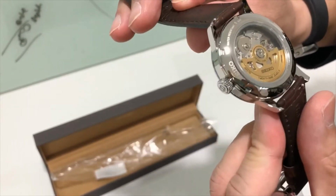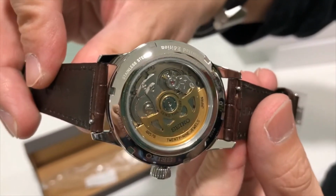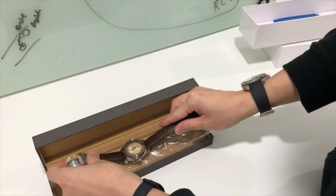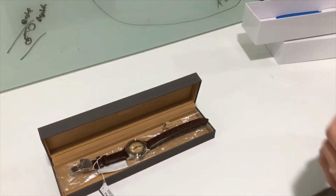I'll try to make a review video about this watch in a couple of weeks or a month, because I still am making a review video for my Tequire Aqua Racer.